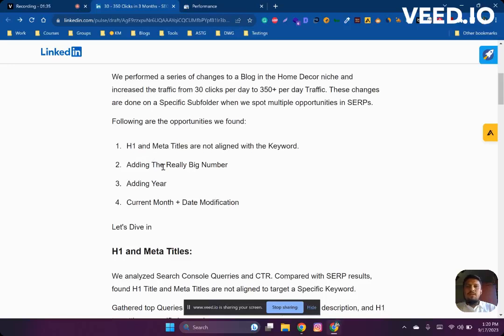The next thing is we added a number. Third thing is we added a year in the brackets. And the last thing, current month plus indexing date or date modification change. And this particular change increased our number of clicks from 200 to 300 in just a week. This particular change did very well and increased the number of clicks.